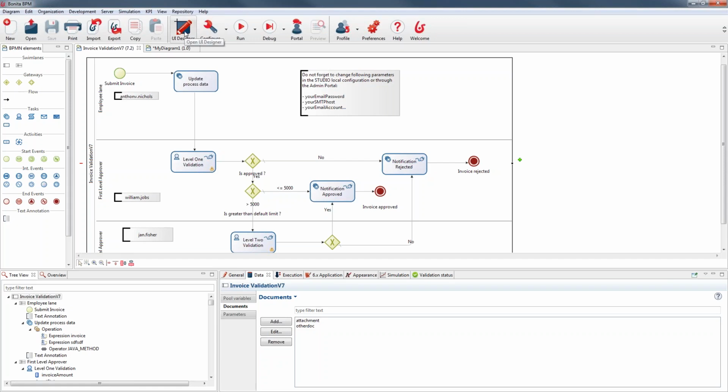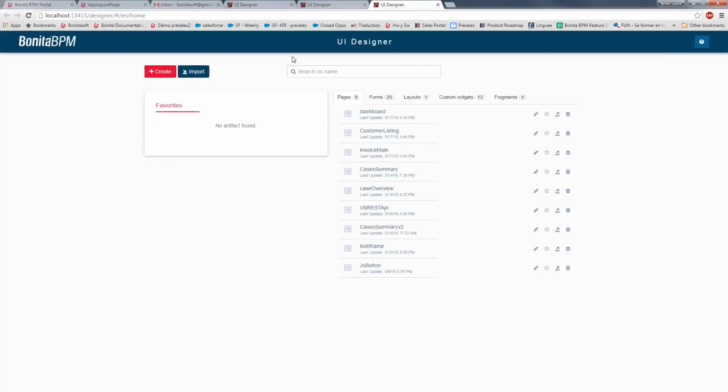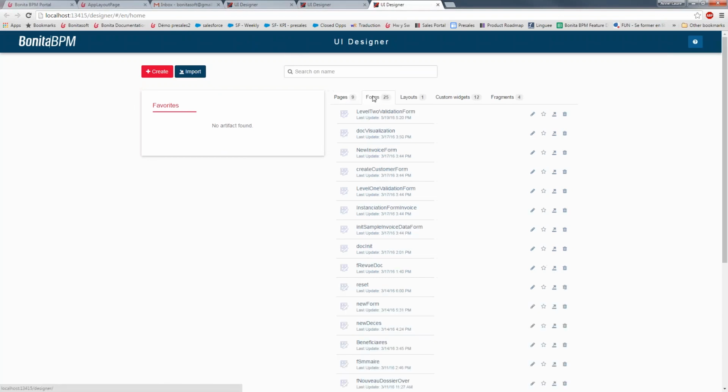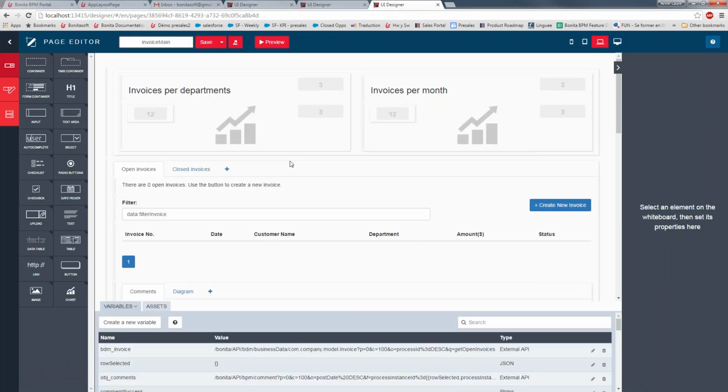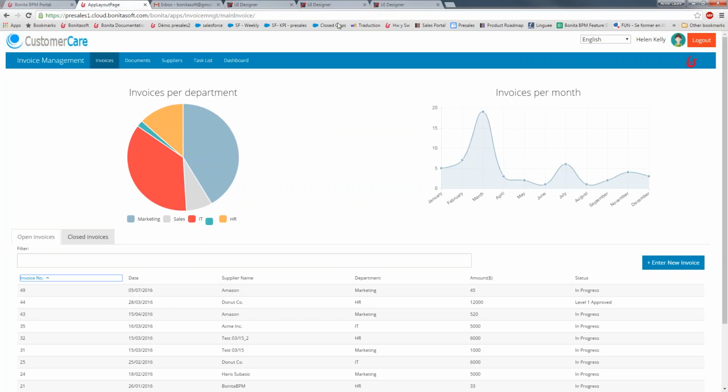Now I would like to present to you the UI designer, which is the component linked to the studio to create all the user interfaces. It permits to create the forms linked to the human task, but also the pages from the applications. I can show you an example of a page built with the UI designer. It's the one you can see here in my application.